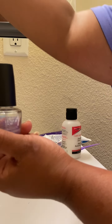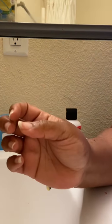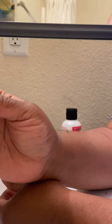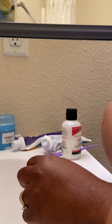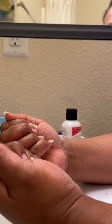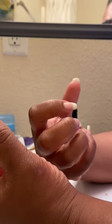So what I did, I washed my nails. Also, this is very important. I use this probably two or three times. When it gets really dirty, I wash it, or I just toss it and use a new one. Now, if you're tired and it's time for you to put some nail polish on, and you miss a day, it will affect your nails' growth. But I try not to miss it if possible.